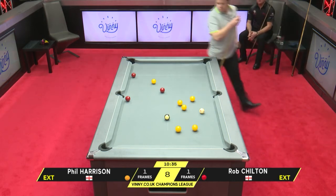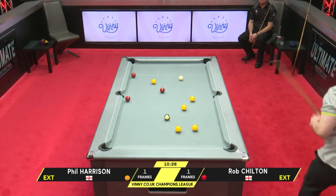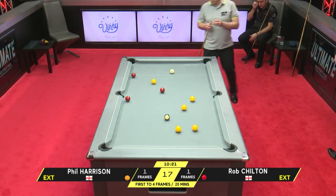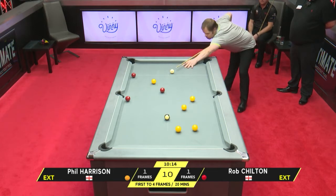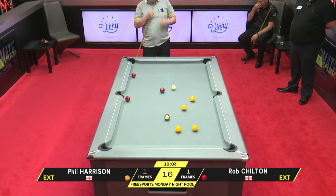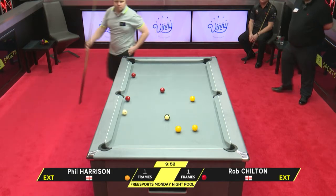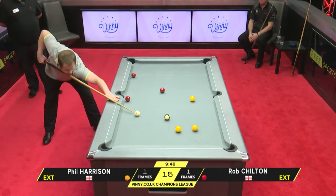Phil Harrison, chance to go 2-1 up with 10 and change remaining. No problems here at all. The red's out the way. All his work in the same area of the table once he clears this one at the top. Foresee any errors here. These are fairly in the open. He just has to make sure.